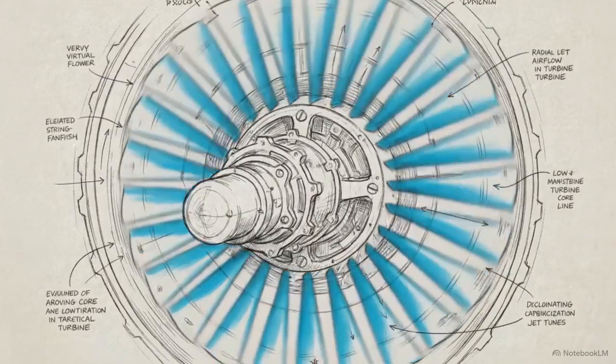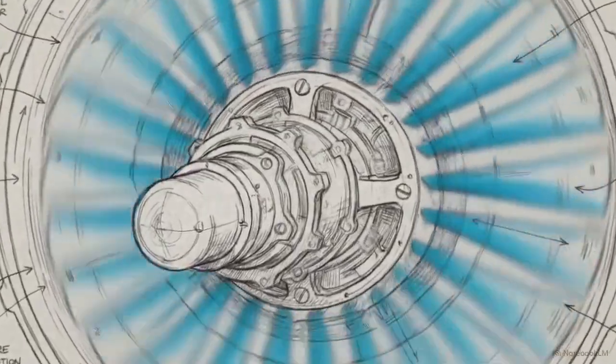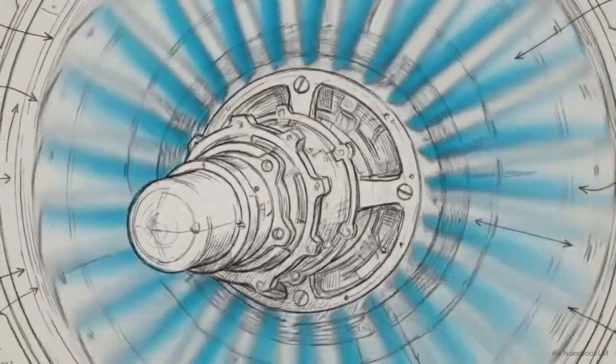Artificial intelligence is simply an engine. The quality of its output is strictly dictated by the clarity and intent you bring to the controls.